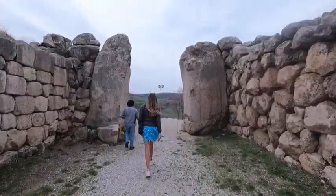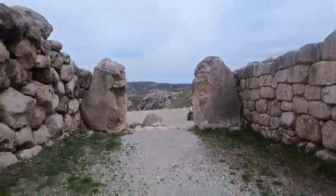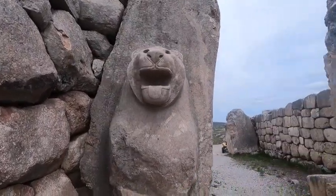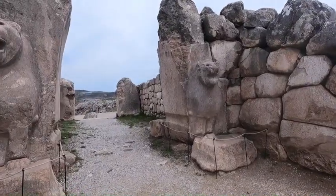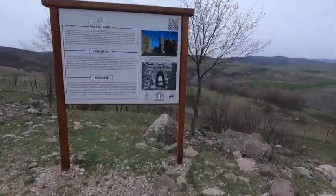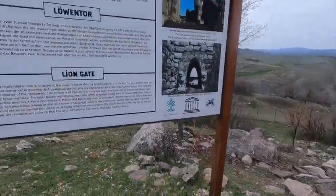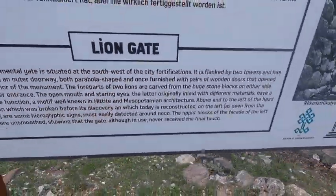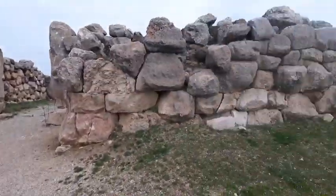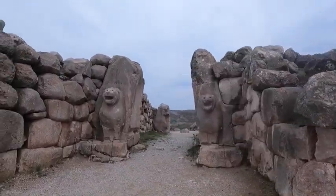This is the Lion's Gate. These are ancestral stones. Wow. These are original. The arch. Lion Gate. Alright, so this is what it used to look like. So this is actually in the southwest part. Wow. Amazing.